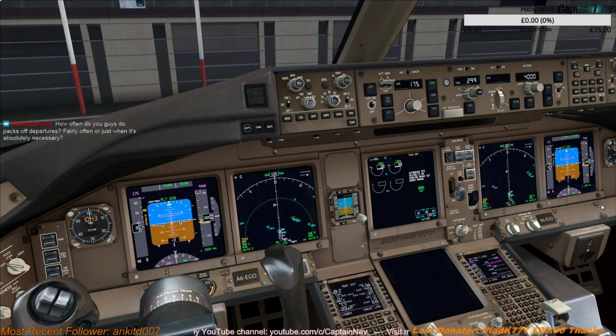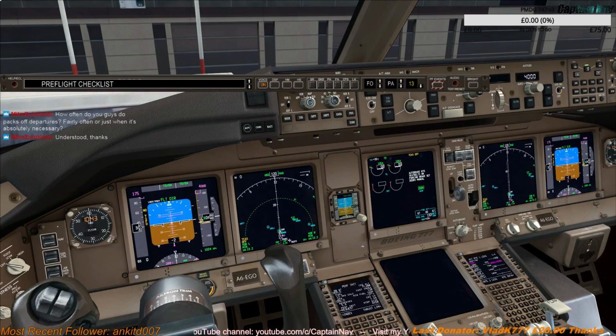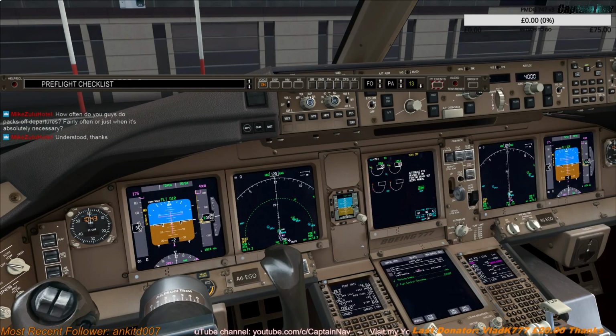Right, so he's done the briefing. So checklist. We're supposed to call the checklist. Let's see. Pre-flight checklist. Oxygen. Tested 100%. Flight instruments. Heading 120. Altimeter 1024. Pre-flight checklist complete.